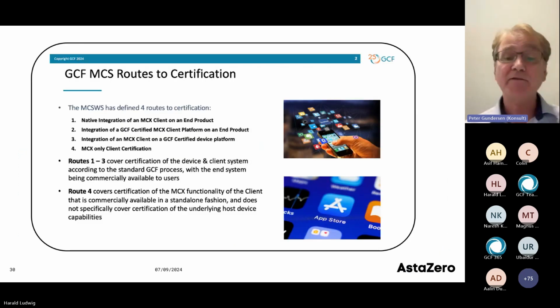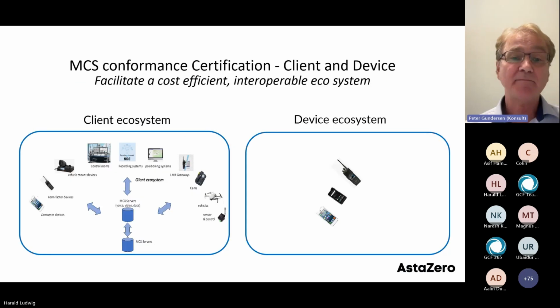On the right side here, you see the device ecosystem, which is, can you go back to the previous slide? Which is largely the devices where, at least initially, you will likely download an MCX client on one of these devices. And of course, the device needs to be capable of delivering a mission-critical service with that client. So we have the client ecosystem and the device ecosystem, which we see are coming in now with different interests. Next slide, please.